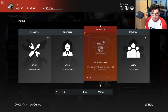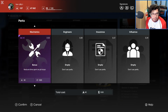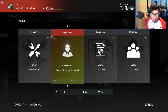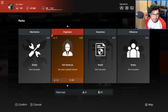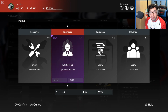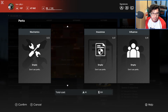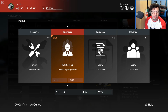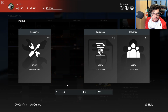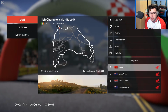So we normally get 40 back, so we have to use something that's 45 or lower. Oh, we also got to reduce the time spent on pit stops. Do we want to use that one though? Do I want to use a perk? Do I want to risk it? Hang on, how is the greatly reduced one cheaper to use than just reduced? How does that make sense? Very slightly reduced is 45 perk points, but greatly reduced is 30. Increases fuel consumption. We don't really need to use a perk for this one because we're already guaranteed second. Let's save them for the TT. I just don't want to risk not being able to use the two I want to.